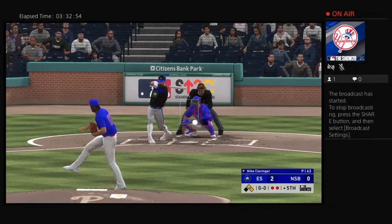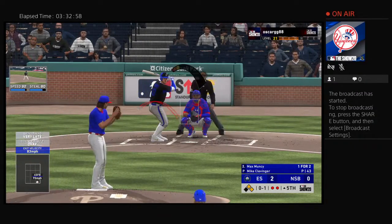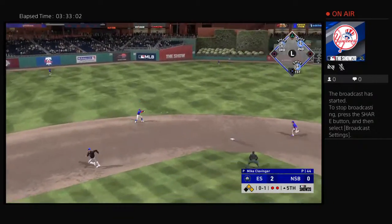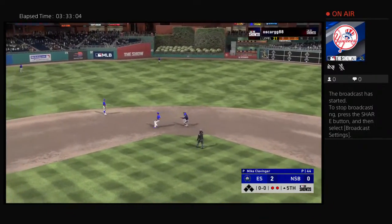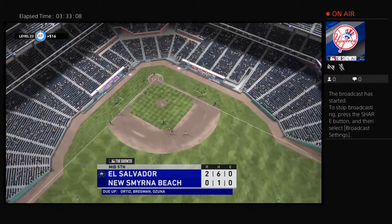And that'll bring up the versatile Max Muncy. No balls and one strike. As a look, now the pitch. Line, but speared on a hop. And the two-out threat will not come to pass as the inning is over.